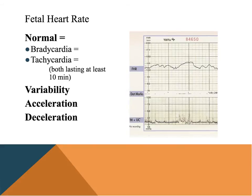All right, so let's recall our normal fetal heart rate. Normal fetal heart rate is 110 to 160. So you want to take each of those extremes: less than 110 is going to be bradycardia, greater than 160 is going to be tachycardia. In order to say that the fetus is in either of those two categories, the tracing has to remain in those fetal heart rate categories for at least 10 minutes.